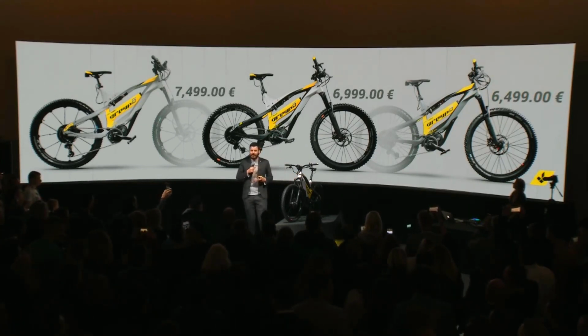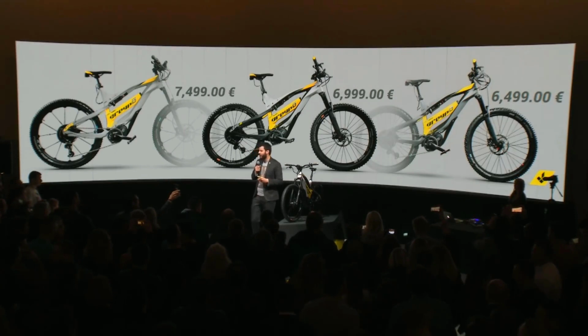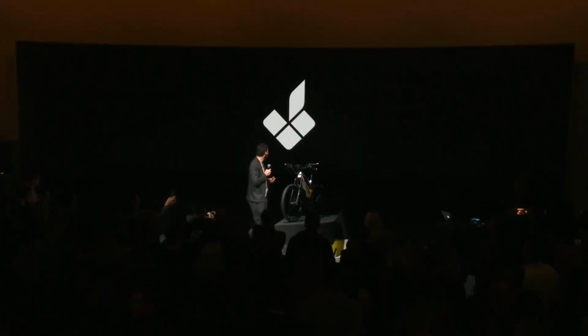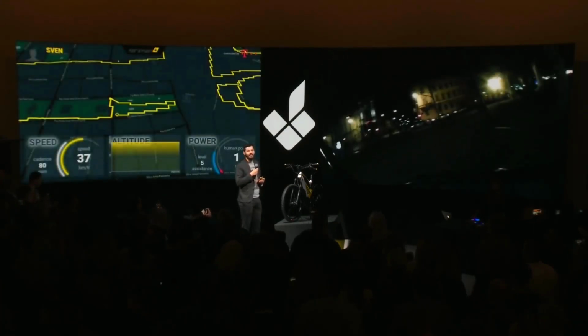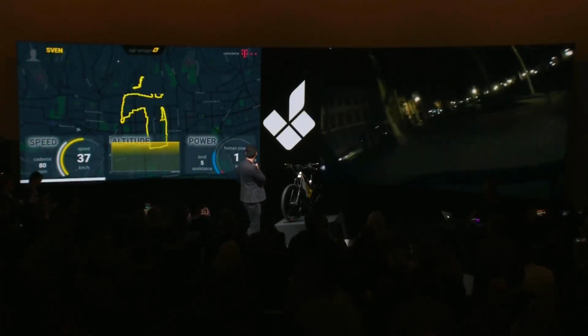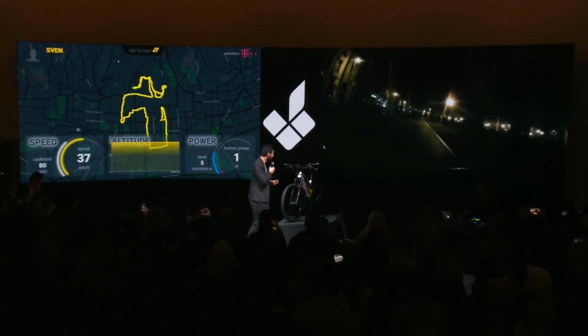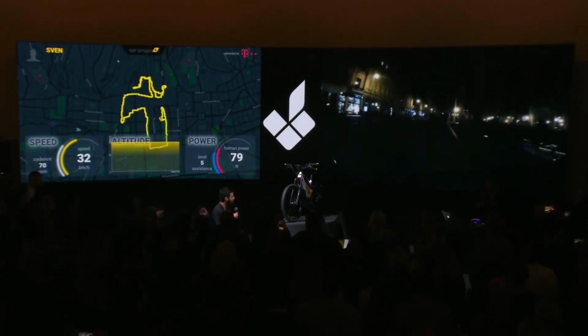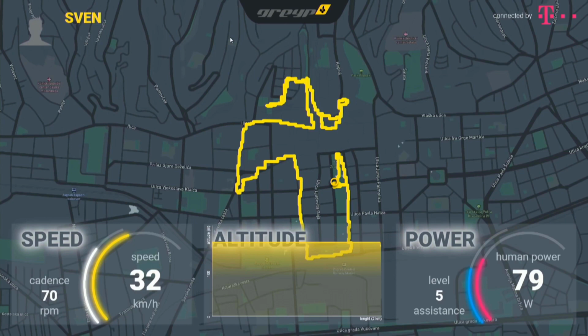But let's see something really interesting. Let's see how this looks in action. Let's hope it works. Okay, so we have two guys competing. Oh shit, one guy had a flat tire. Okay, so we have one guy competing.